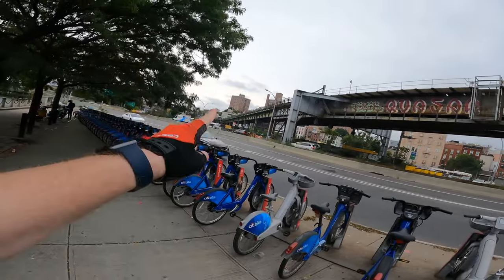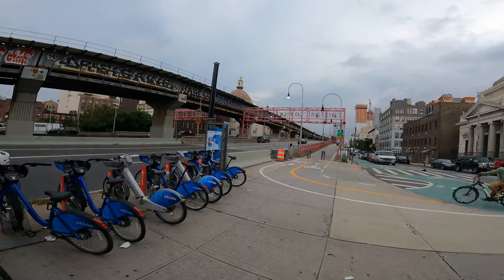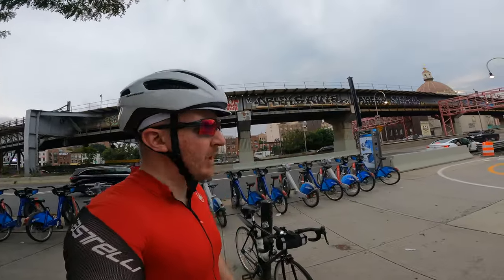And this is the JMZ train. It comes, it goes over this bridge. Kind of cool. If you're into riding trains and you haven't ridden the JMZ train over the Williamsburg Bridge, it's pretty sweet. We'll see. I'll try to get some nice shots.